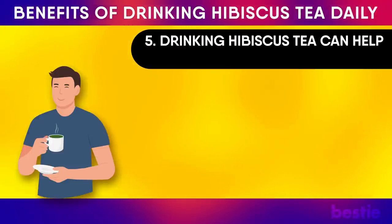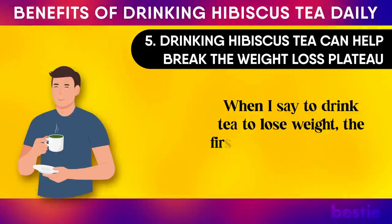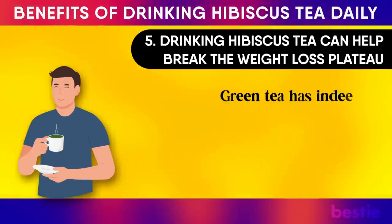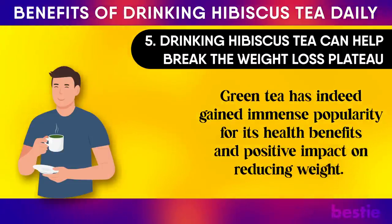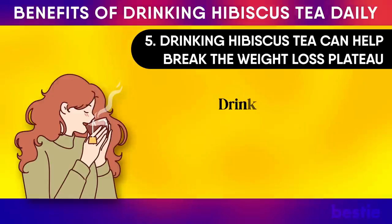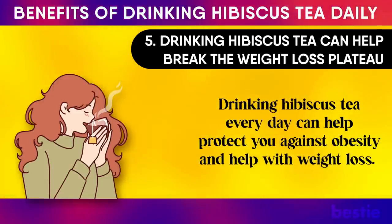5. Drinking hibiscus tea can help break the weight loss plateau. When I say to drink tea to lose weight, the first thing that comes to mind is green tea. Green tea has indeed gained immense popularity for its health benefits and positive impact on reducing weight. But the same is true for hibiscus tea as well. Drinking hibiscus tea every day can help protect you against obesity and help with weight loss.